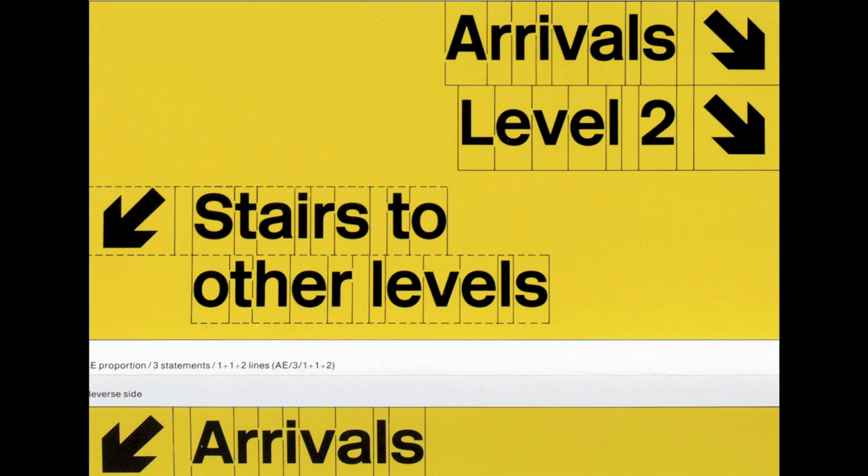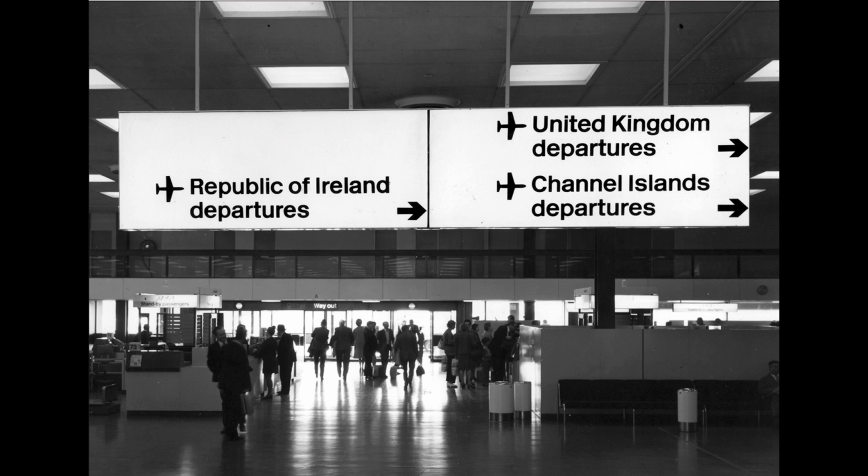This is from the original manual for the British airports signing system. You can see it's all made of tiles. Another slide: it was adopted by many countries as a signing face. So it's one font basically that's used across a range of sign systems.